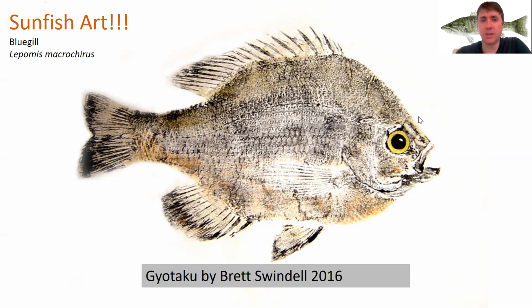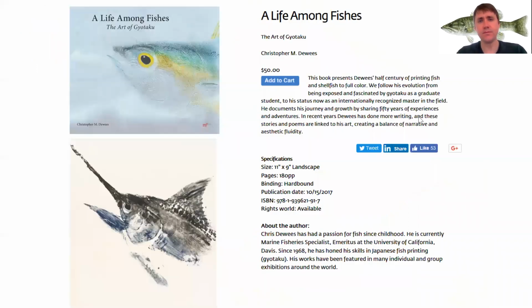Maybe the orange breast and the caudal fin as well. It's a lovely form of art. There's a former WFCB professor named Christopher Dewey's that actually has a whole book on the art of gyotaku using fishes. Every now and then he does book signings around Davis. You can keep an eye out for that. This book is available in a lot of local bookshops in Davis too, if you're interested. But he does some great gyotaku and native Davisite.